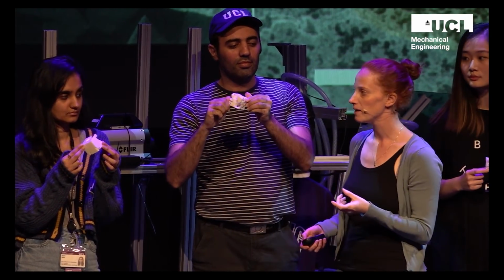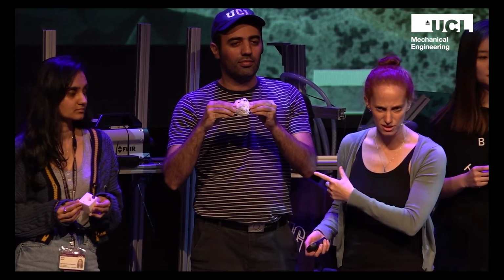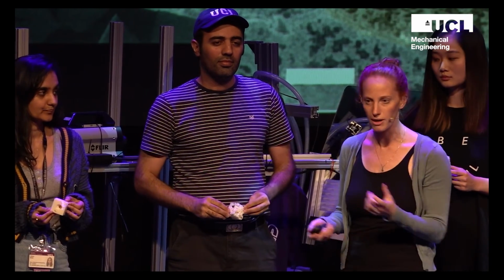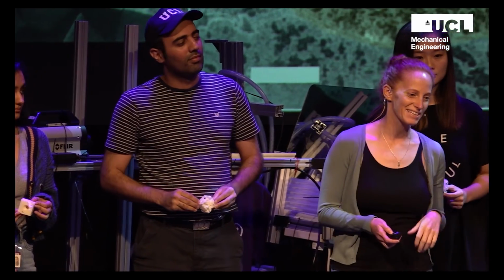Now, before HiP-CT came along, if we wanted to look at these structures, we could physically cut a small piece out of the lung, so we call this a biopsy, and you could look at it under a microscope to understand what was going on. But there are some problems with doing this, and I'm going to hand over to Hannah to explain those problems.